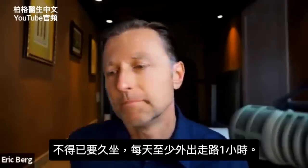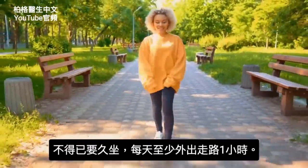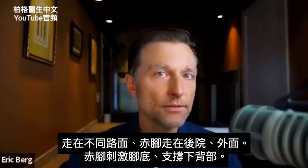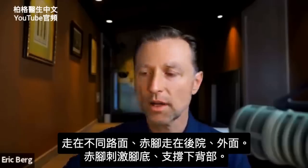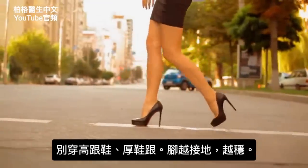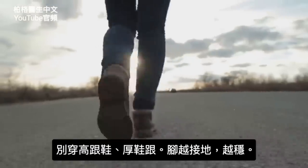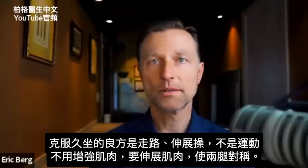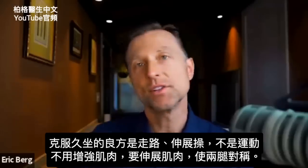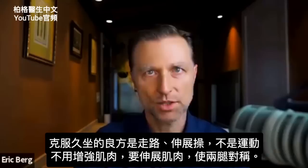Now, of course, if you have to sit for a long period of time, you're going to have to spend at least 1 hour a day getting outside, walking, walking on different surfaces. Walking outside barefoot in your backyard would be awesome because walking barefoot stimulates the bottom of your foot and it really supports the lower back as compared to doing the opposite where someone's wearing higher heels or they're too elevated. So the closer your foot is to the ground, the more stable. So the best counter to sitting for a long period of time is either walking or doing a really good stretching program versus an exercise program. You don't need to strengthen muscles. You need to stretch muscles and make sure they're symmetrical.